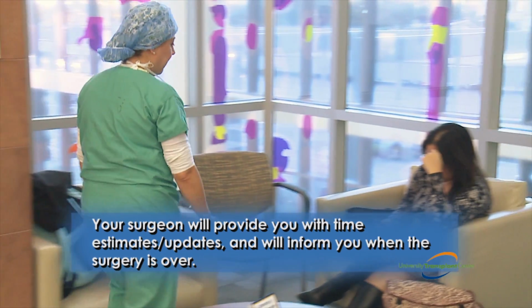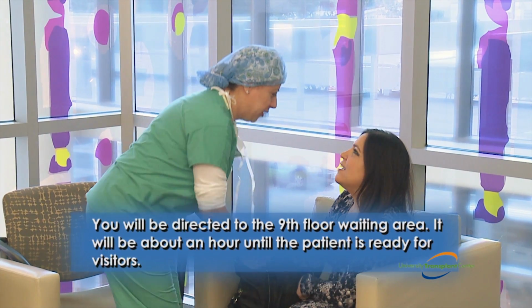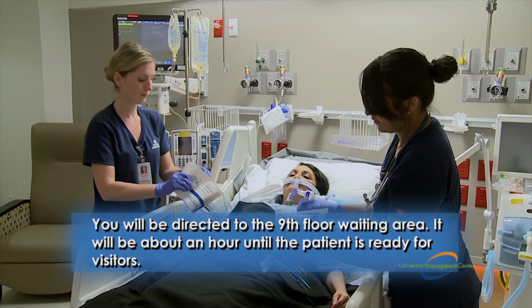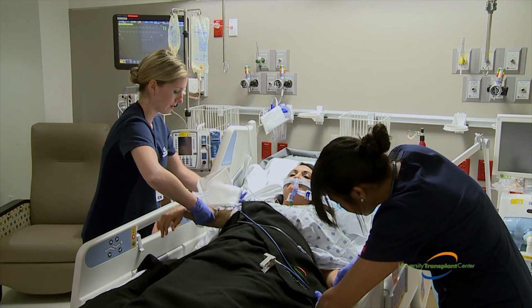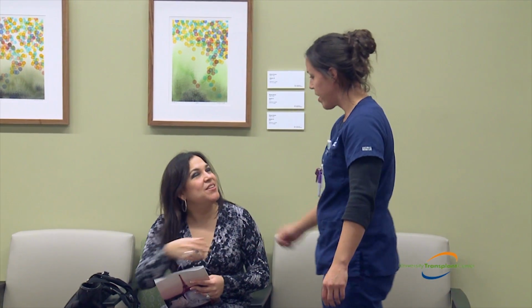After your transplant, the surgeon will let your family know the surgery is over. They will be directed to the 9th floor intensive care unit family waiting area. The ICU staff will need at least 1 hour to get you settled in. There will be advanced equipment at your bedside for monitoring and support. This is normal after any large surgery. The ICU nursing staff will look for your family when you are ready for visitors.